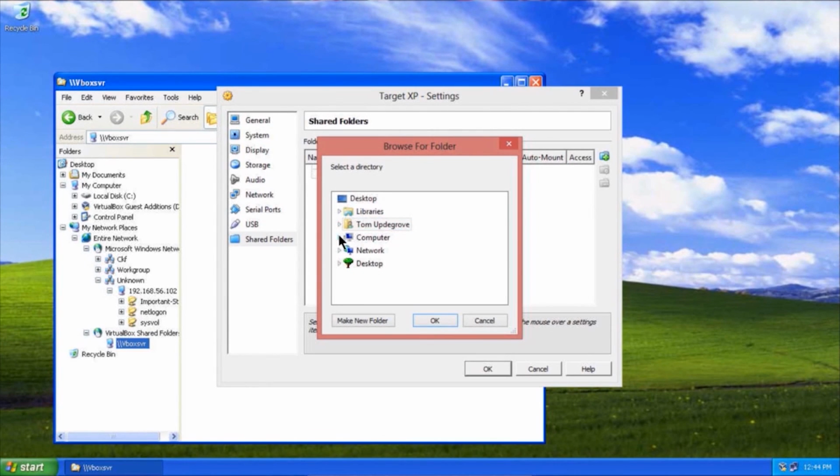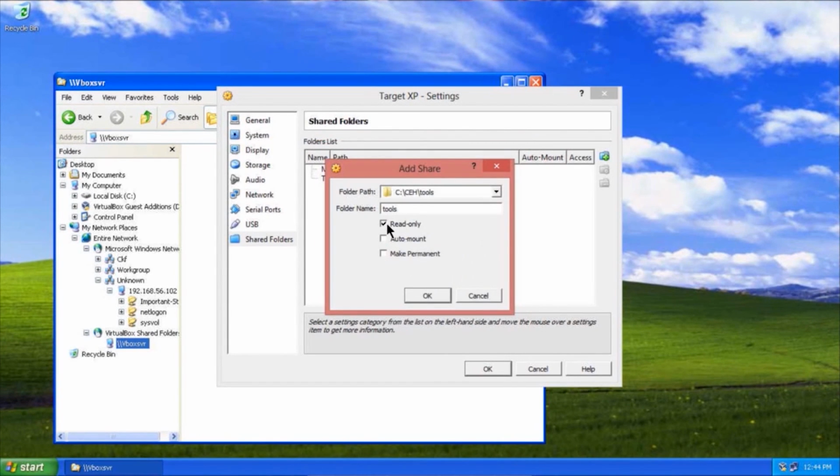But in a normal targeting situation, you'd probably email it. I would email it, yeah, because we don't have email running on these. In this case, yeah, we'll auto mount it.